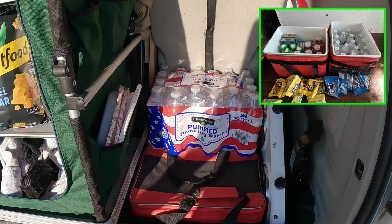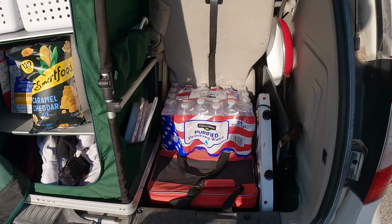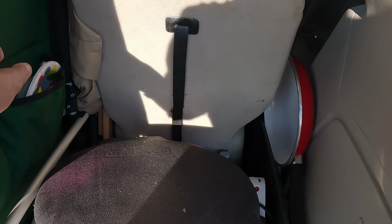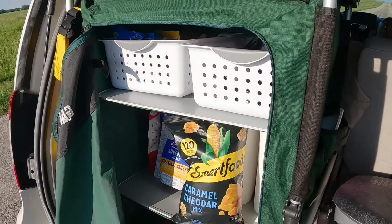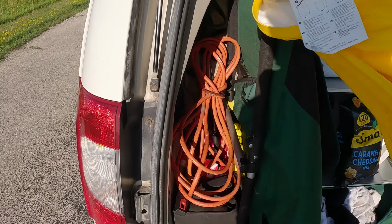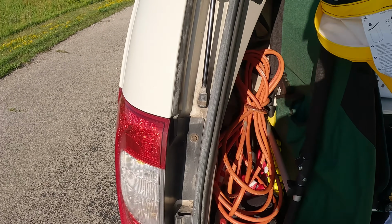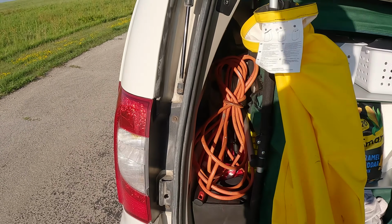Water, there are the storage bins that have food and water in them as well. Some cooking utensils. This thing's really handy. On the side, you see the paper plates. Over here, this is for dirty laundry. Got extension cord, a roller for those sore joints, bungee cords, gloves, you name it, we got it.